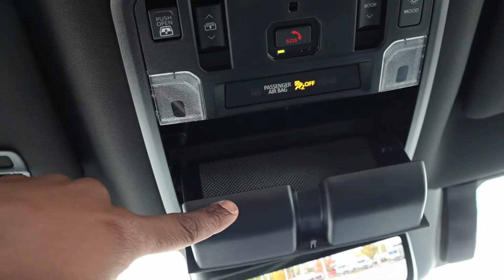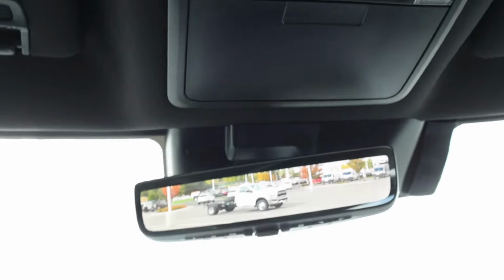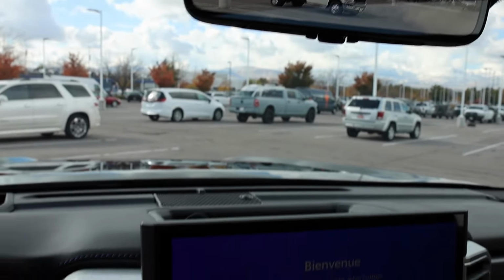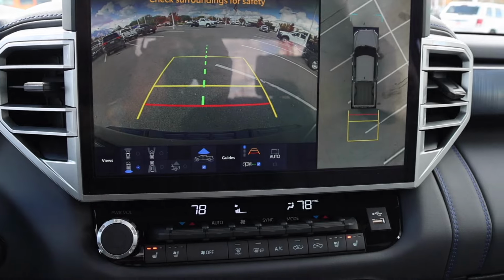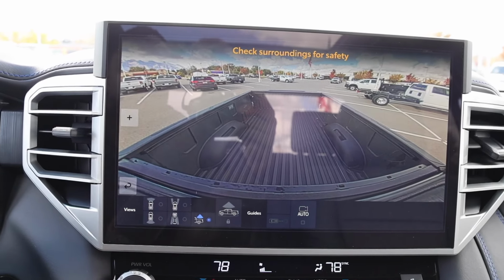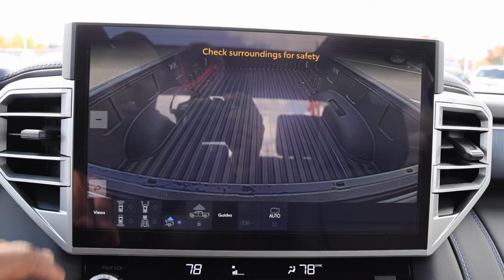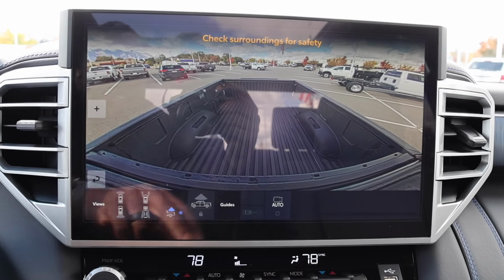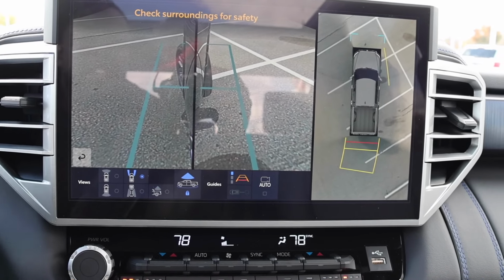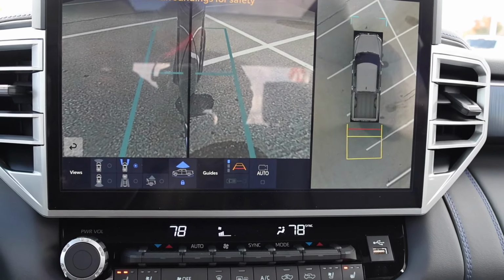There also is a spot for some shades. So you guys saw the 2 cameras above the cab, so there's one of the views for that. There's also 360 camera view, and you have bed view. You can zoom in, and then you have these auto cameras as well. If you go off-road, you have these camera views. There's just so many different ones that they have.